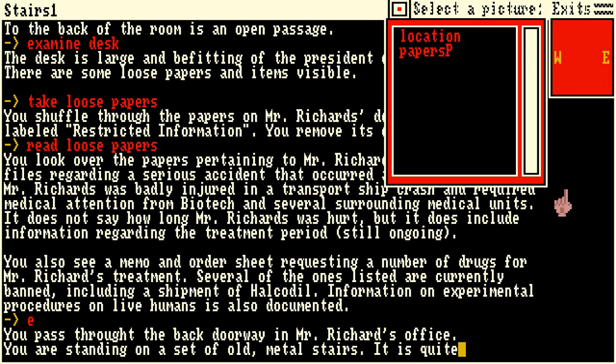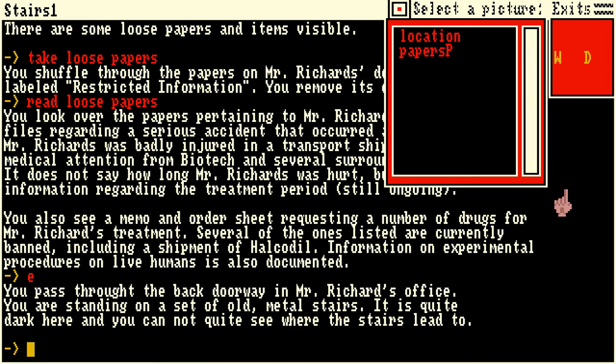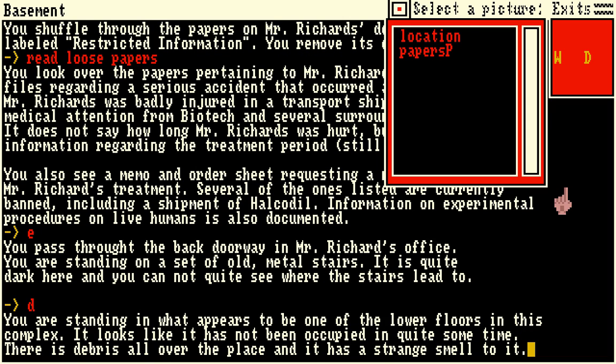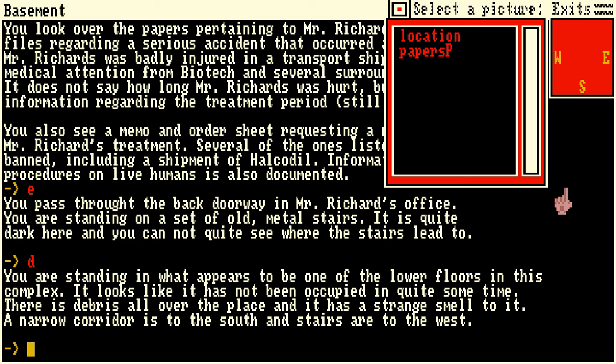You pass through the back doorway in Mr. Richards' office. You are standing on a set of old, metal stairs. It is quiet, dark here and you cannot quite see where the stairs lead to. You are standing in what appears to be one of the lower floors in this complex. It looks like it has not been occupied in quite some time. There is debris all over the place and it has a strange smell to it. A narrow corridor is to the south and stairs are to the west.